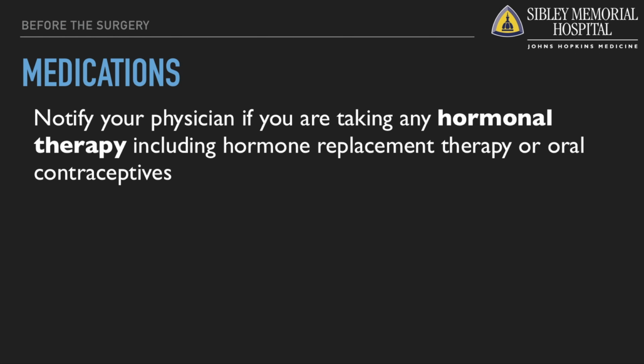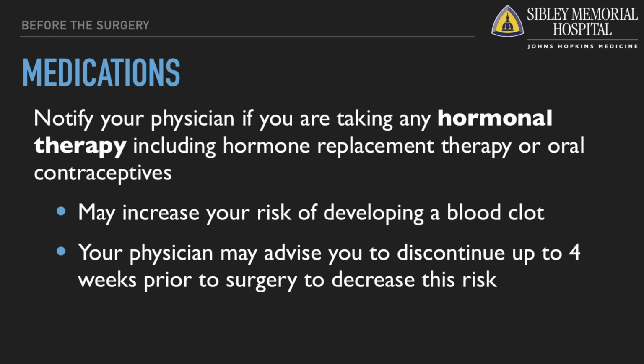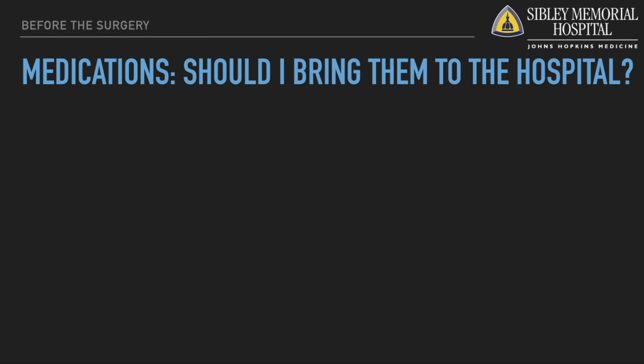Some of our patients are on hormonal therapies, so let's discuss this now. It is important to notify your physician if you're taking any hormonal therapy, including hormone replacement therapy, oral contraceptives, and anti-cancer hormonal therapy, such as Avastin or tamoxifen, as these agents may increase your risk of developing a blood clot. Your physician may advise you to discontinue these medications for up to 4 weeks prior to surgery to decrease this risk. Please discuss this with your physician in advance of your surgery.